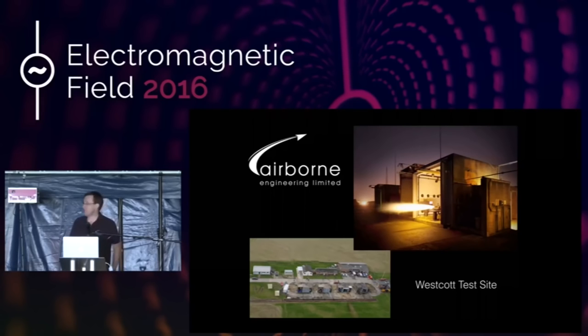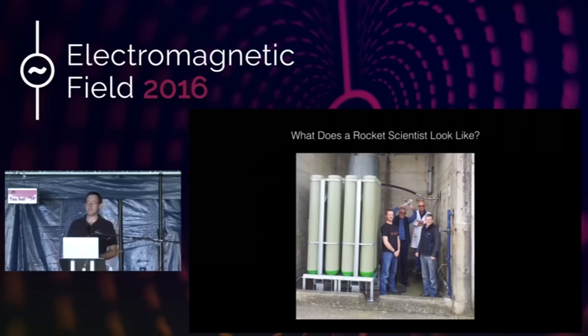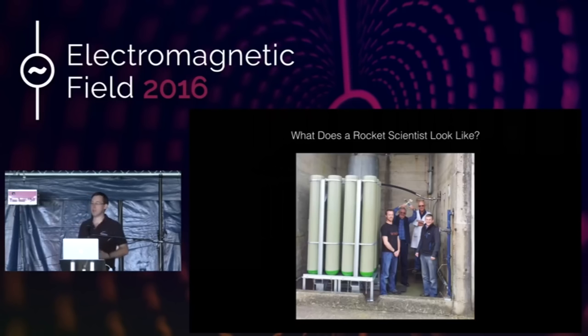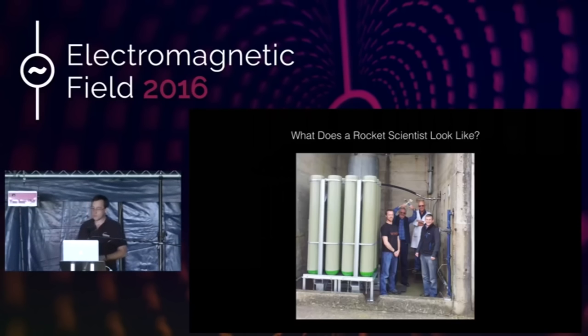What does a rocket scientist look like? There's an example of a motley crew of rocket scientists. Rocket science consists of a lot of plumbing, mainly. There's not really such a thing as a rocket scientist. It's very multidisciplinary. It involves electronics, mechanical engineering, chemical engineering, all kinds of different things. Whatever you like that's vaguely involved in tech, there's something for you in that world. One of the other skills it's good to have as a rocket scientist is the ability to run away from things very fast.